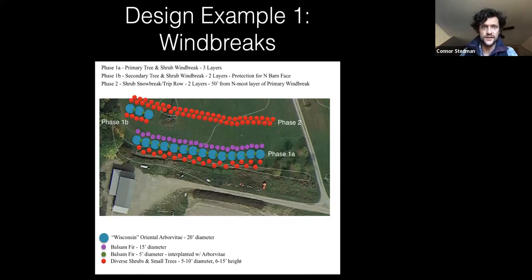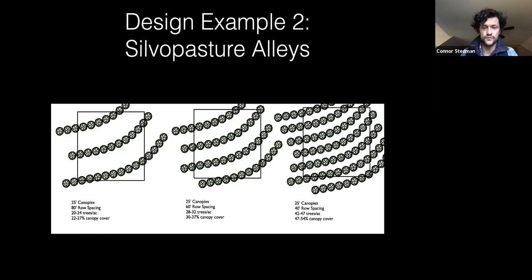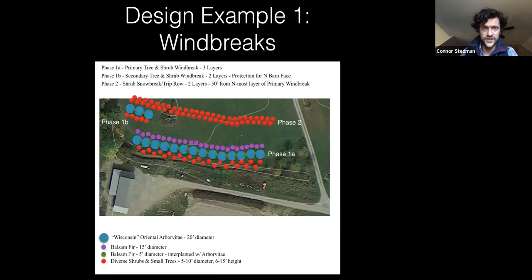Okay, now I need to figure out moving my chat window here. That may not be possible. Let's see what I can do. Okay. There we go.